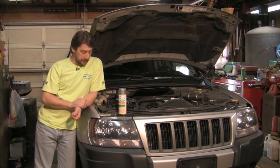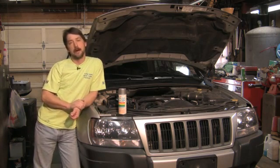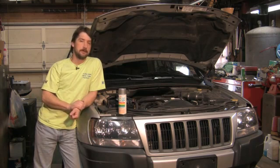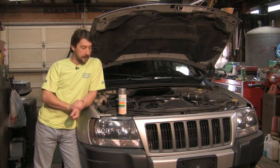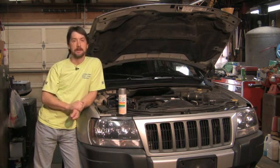But an experienced tech that's painting a vehicle can usually spray it in 45 minutes to an hour, hour and a half. It really is not too much for somebody that does it on a routine basis. But for an inexperienced person to paint a vehicle, I would say it would probably take you a couple hours, 3 at most.